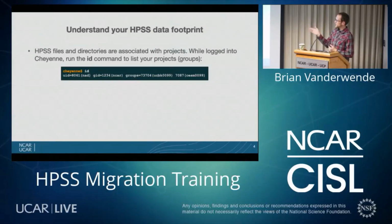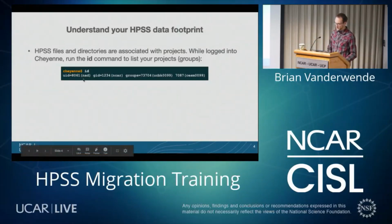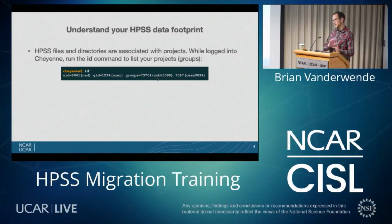So on HPSS, files and directories are associated with projects. And when you log into Cheyenne or Casper, you can get an idea of these projects by simply running the id command, which is a Unix command. It gives you your user ID, your group ID, and then it gives you all the groups that you're associated to. Now, generally people are tied to more groups than they are tied to projects in HPSS, but any project that you're tied to in HPSS will be a user group here.